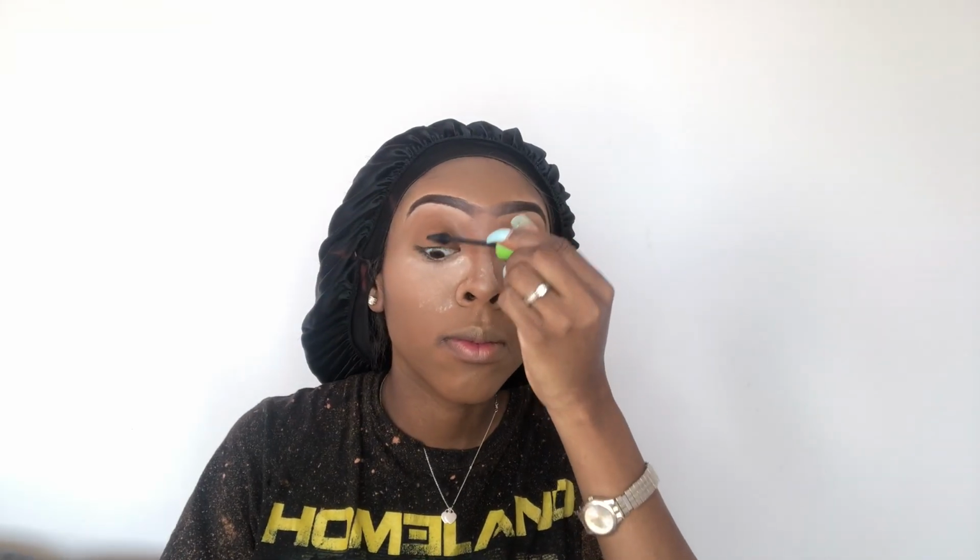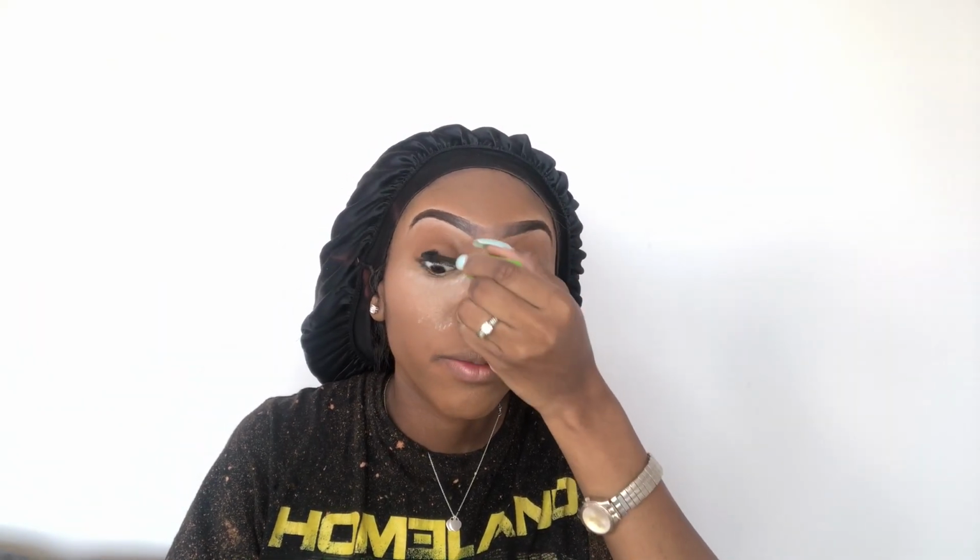Just blend her out. I like to look in my mirror, down and go up with my mascara. Oh my god.